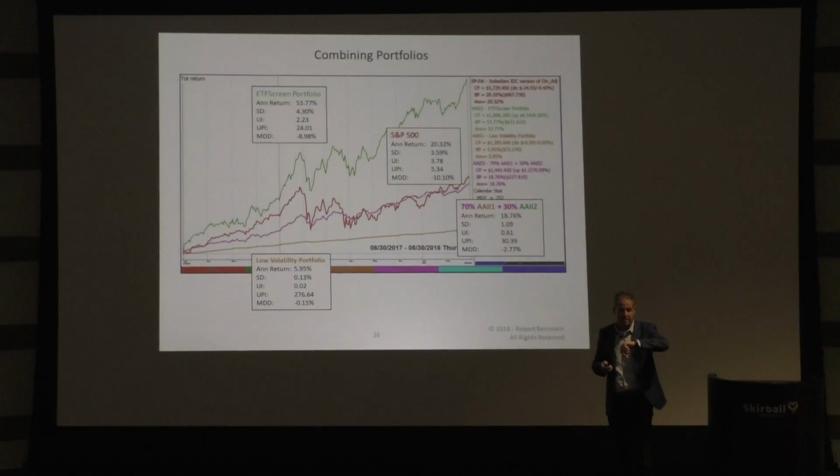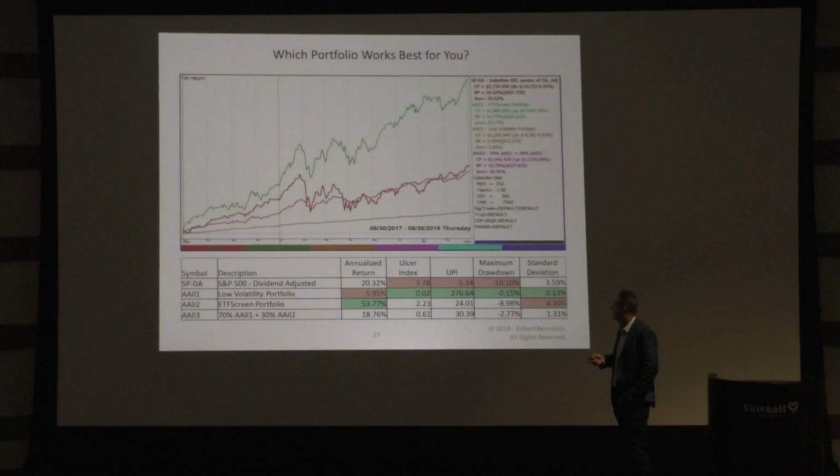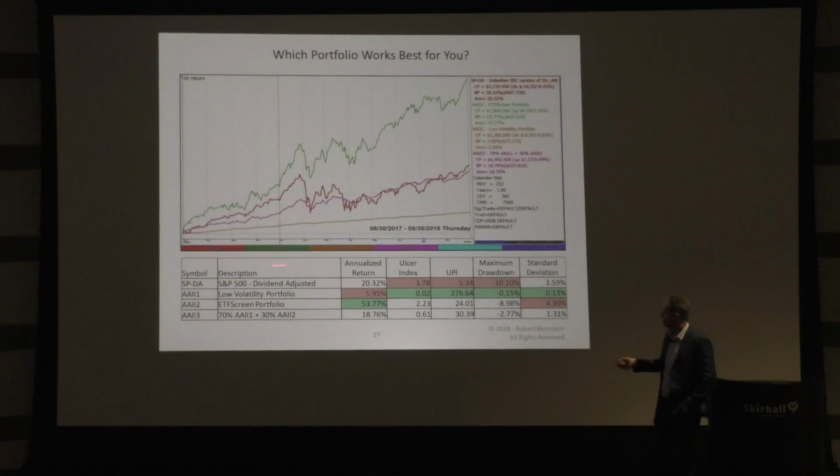Let me try to get these in before 10:15, and then if we have time, we can address a few more questions. So this is the same chart up on top. I've just put all the metrics that we were looking at in a matrix at the bottom, just a different way to look at this.